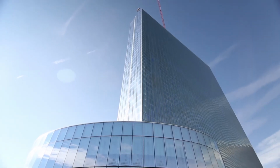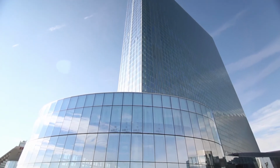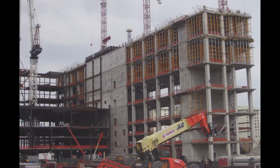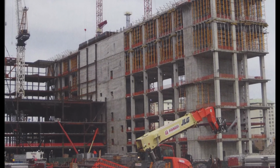The resort casino is designed with 2 towers, but one tower is temporarily capped at the top of the casino. The towers have an 11:1 aspect ratio. 3 4-foot thick concrete mega walls provide the lateral stability and acceleration control required. We see the tower here.